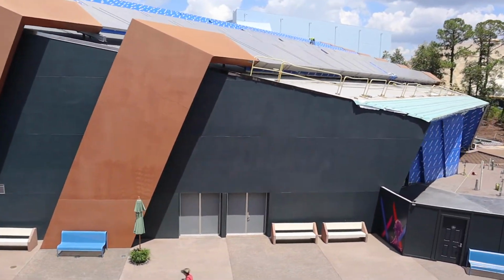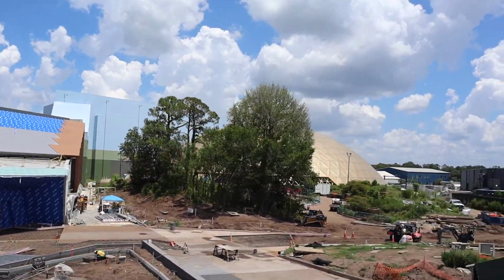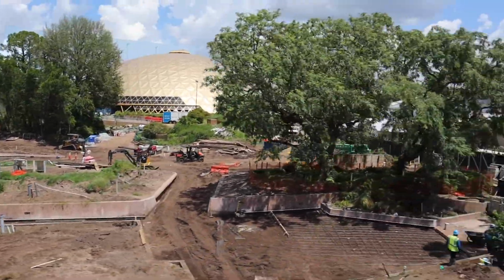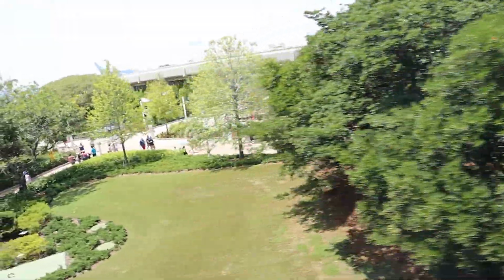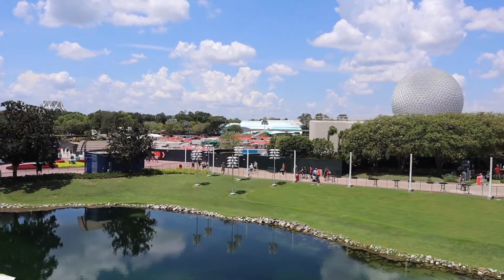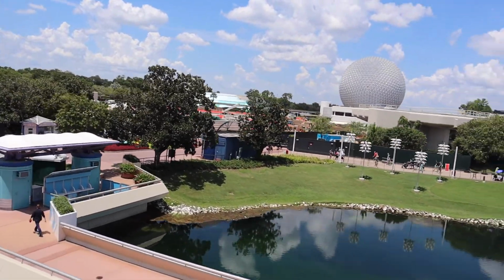They're getting some of the walkways down, which is pretty nice to get it ready to open. You also have construction going on in the Play Pavilion as well. They're trying to get the walkways and garden areas ready before they open that. And then you can see some of the festival booths out, start to see some of that construction. They're definitely working on some of the walkways, it looks like. There's still a lot of dirt.